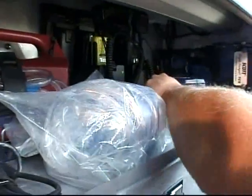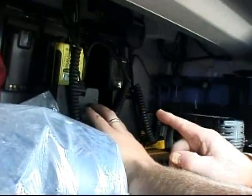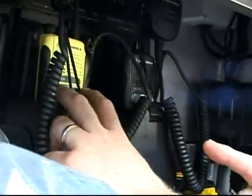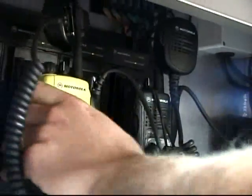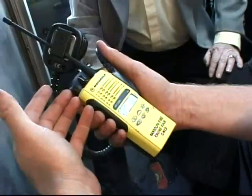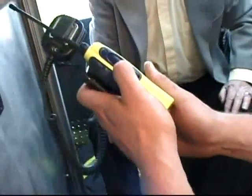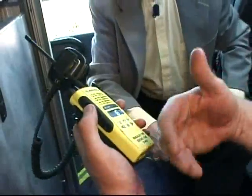There's a few radios in there that you also see. Those are radios, and they're also in onboard chargers. They're handheld portable radios. The yellow radio is waterproof. They're intrinsically safe, which means they can't trigger any type of bomb or anything like that. They don't emit a spark when I key the mic.